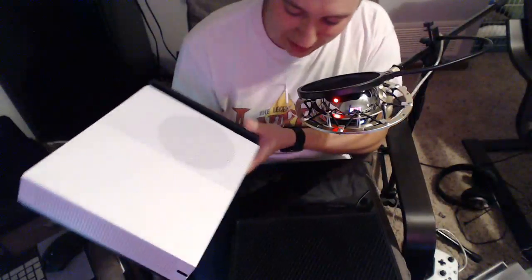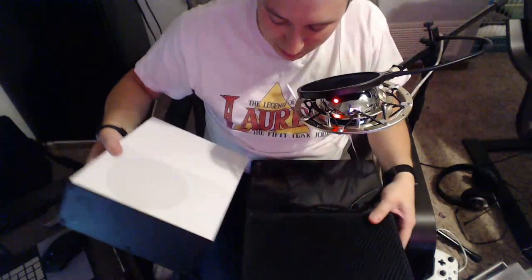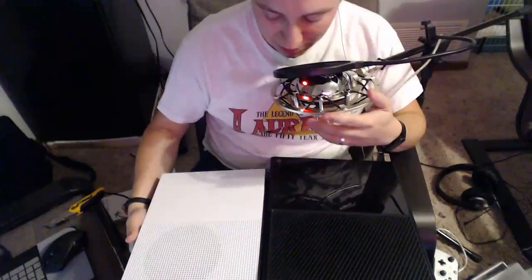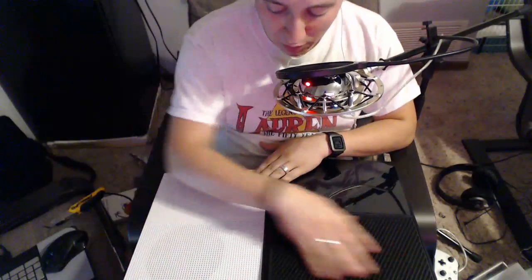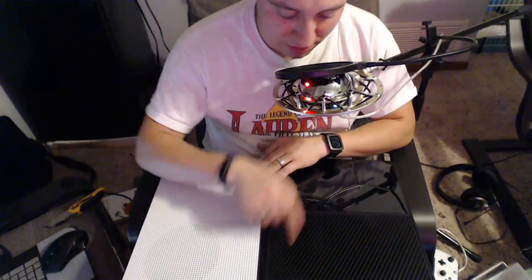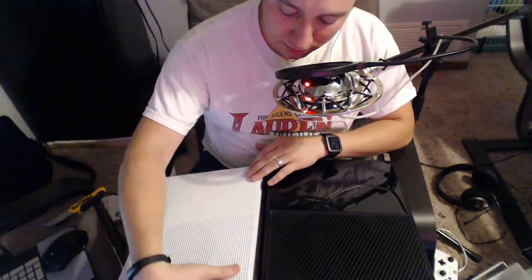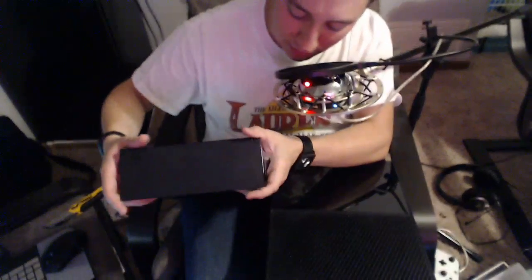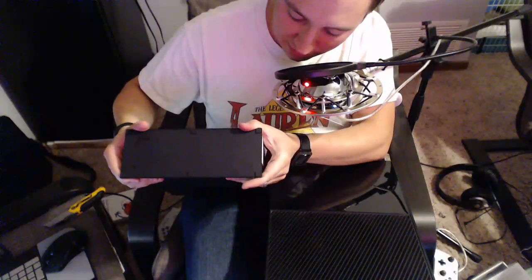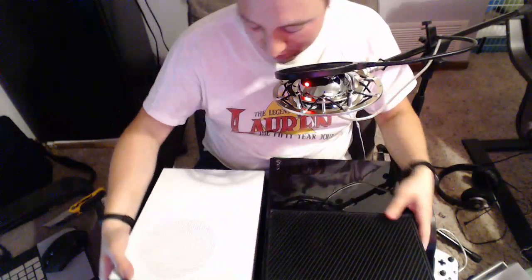So here they are side by side. Just bonking everything. So as you can see, they kept the similar open on one side, closed on the other type design, but they chose a different style of vent cover. Not sure if I can snap this off. I'm going to leave it. I don't want to break it just in case.